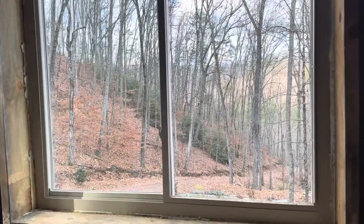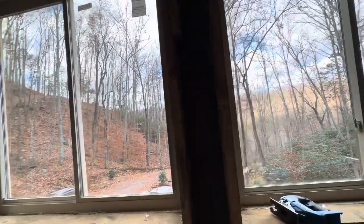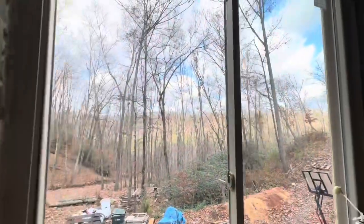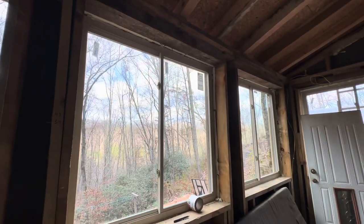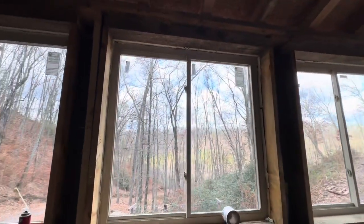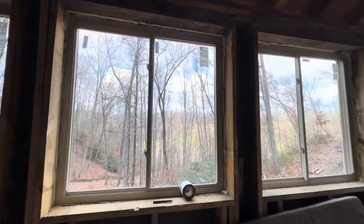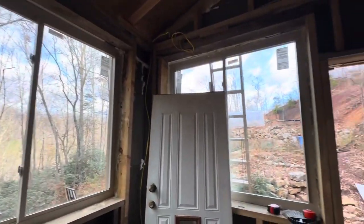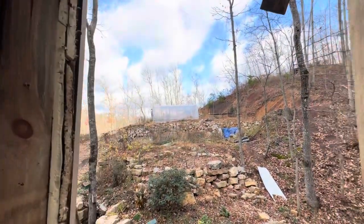This is looking out of our windows. But the sky is starting to blue up a little, and we will have a nice view of the mountains, at least in the winter when the leaves are off the trees. And then over here we'll have a view out to the greenhouse and the little garden.